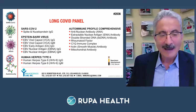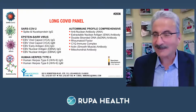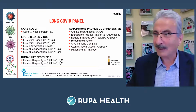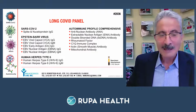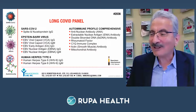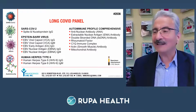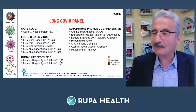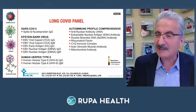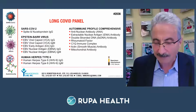So first, it is important to look at VCA IgM, which is positive in 1 to 5% of the cases. Early antigen is the next one, in about 20 to 25% of the cases. But VCA IgG and EBNA IgG are positive in more than 98% of the cases. So how much elevated is important, and that will be significant. That's why higher than 5 times the reference ranges for VCA IgG and 3.5 times higher for EBV nuclear antigen is significant.